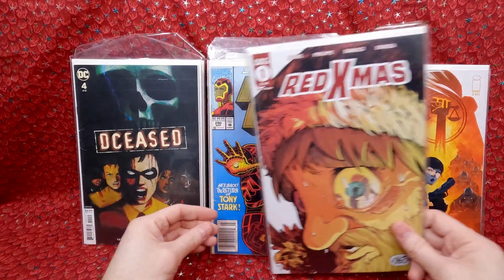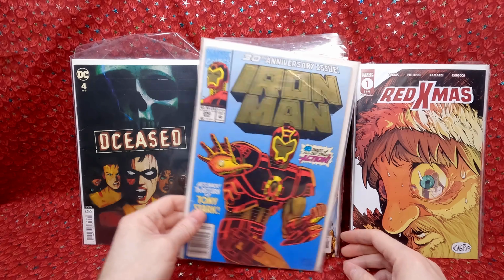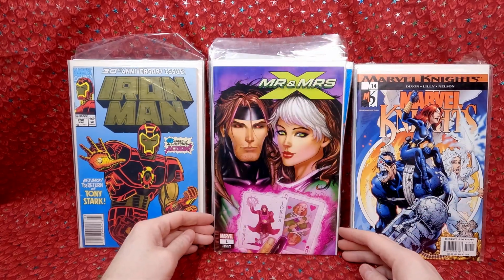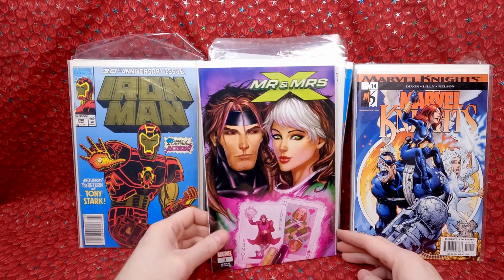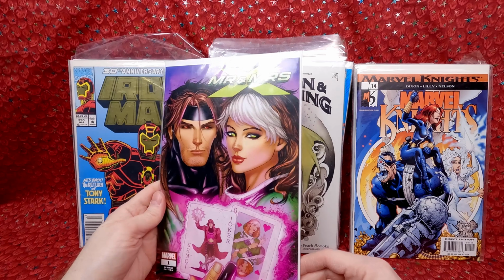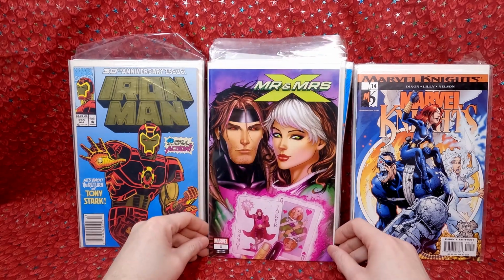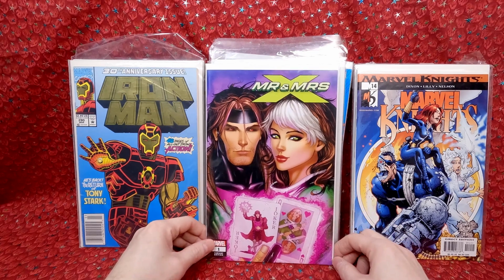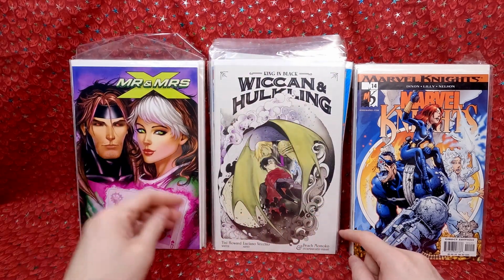Red Xmas, number 1. Iron Man 290. Marvel Knights 14. Mr. and Mrs. X number 1 variant cover. Tyler Kirkham and Sabine Rich. I was going to say, it doesn't really look like Sabine Rich drawn, but the coloring looked like her. So I was right. She did color it. She just didn't write it.